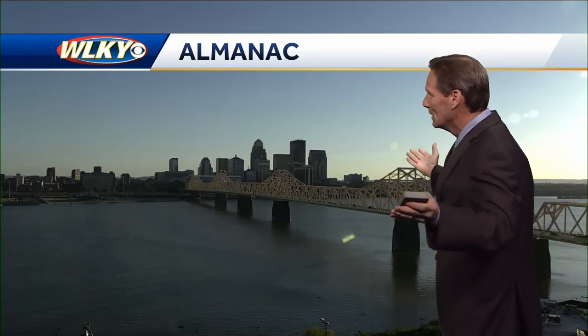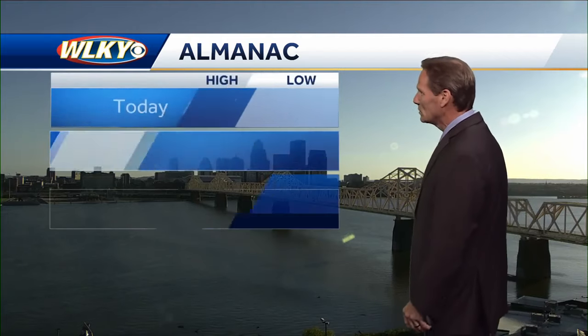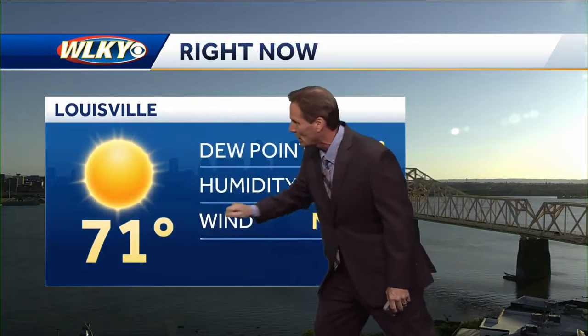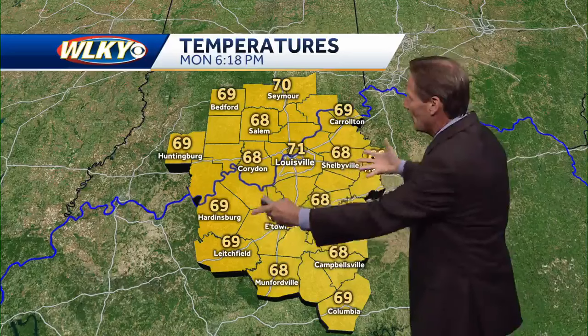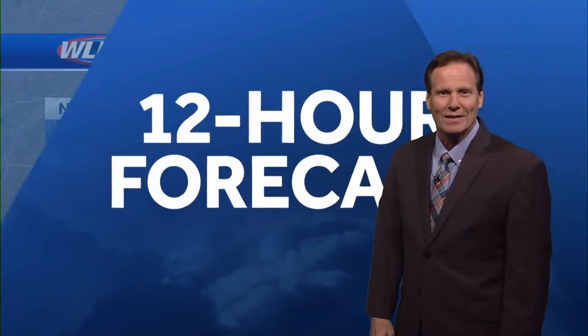All right, around here, boy, picture perfect, right? You couldn't ask for better weather. Bright sunshine, low humidity, comfortable temperatures, 73 and 55 the extremes today. We're 71 right now, humidity nice and low, a north-northeasterly breeze, 5 to 10. We have upper 60s and low 70s all across the viewing area at this time.